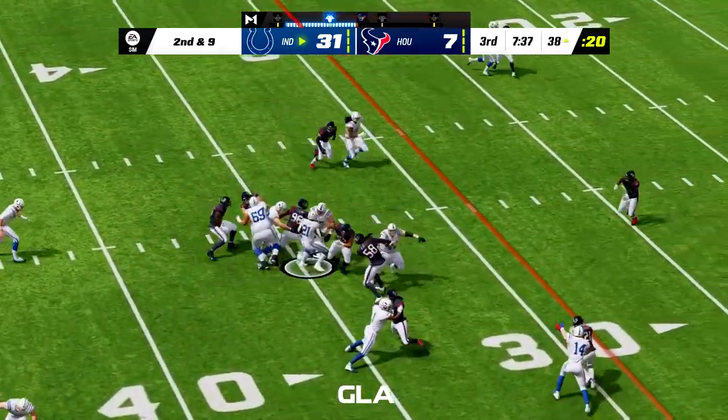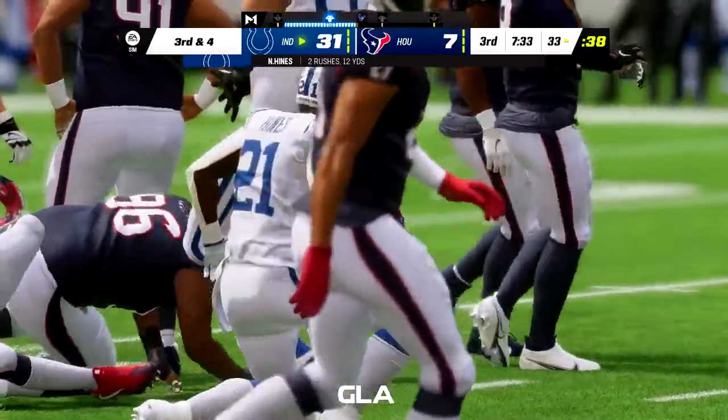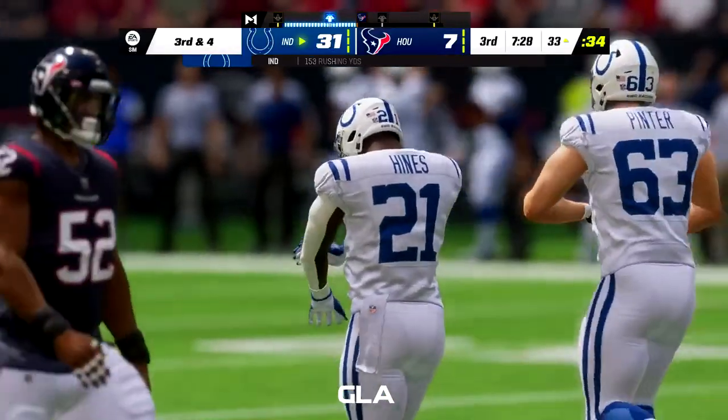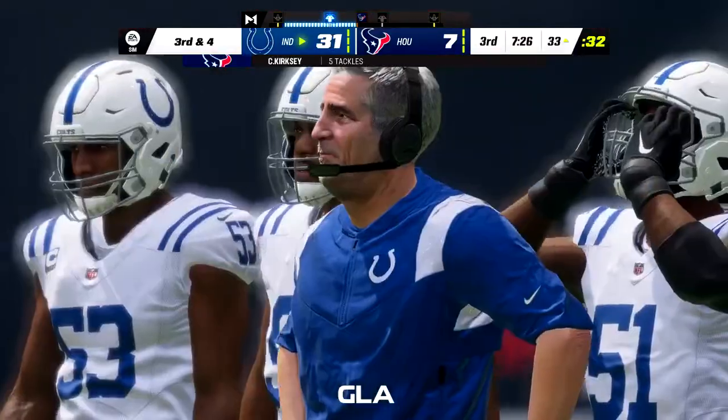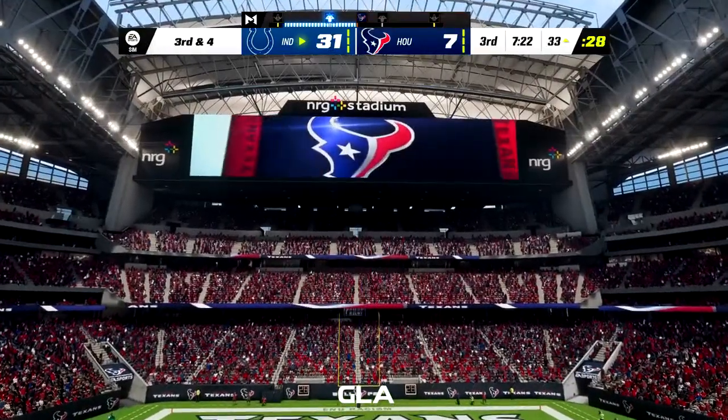Here's Hines. He'll be hit down at the 33, 5 yards on the play. I think we can safely say that those types of plays are the backbone of this offense. We know not every run's going to be a big hitter, but you know they'll take that type of result on each and every attempt.